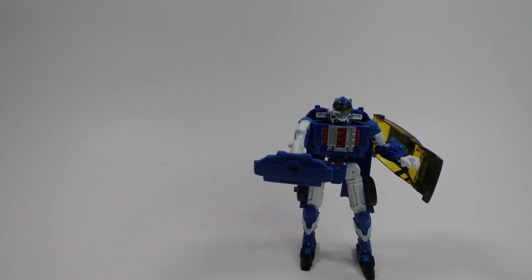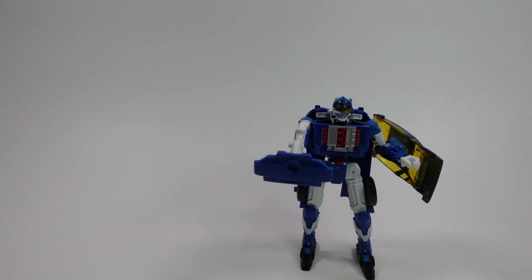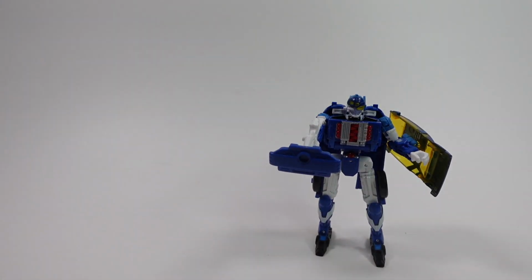Well, shall we compare him to a few other bots? Let's compare him first to Mirage. This is New Age's Mirage, so that's a Legend scale bot. Little tiny guy right there. Let's go core class with the core class Optimus Prime. There he is. Not my Prime. You're not my Prime. Boom. There we go. Then, well, we already saw Deluxe with Shadow Striker.